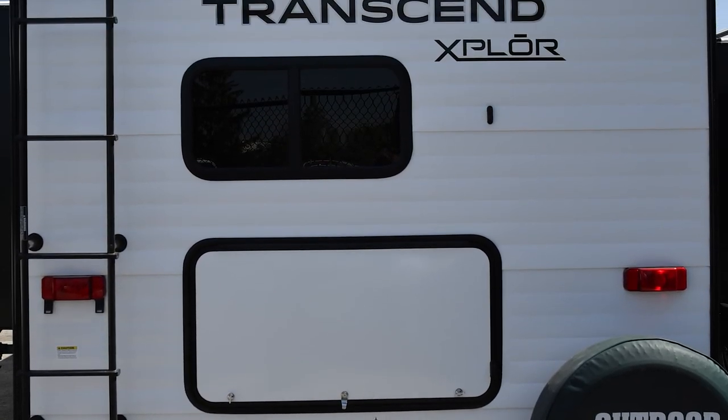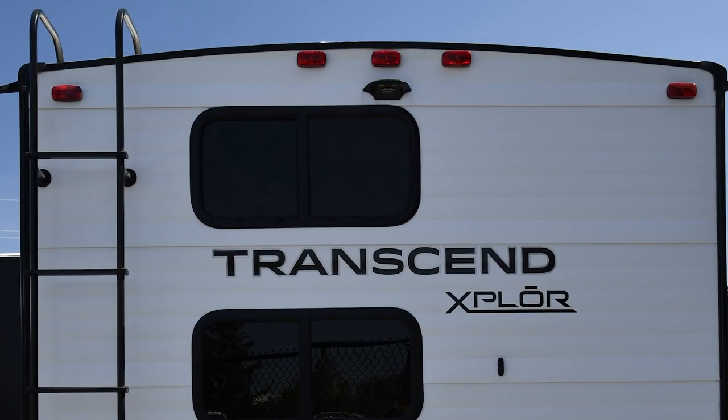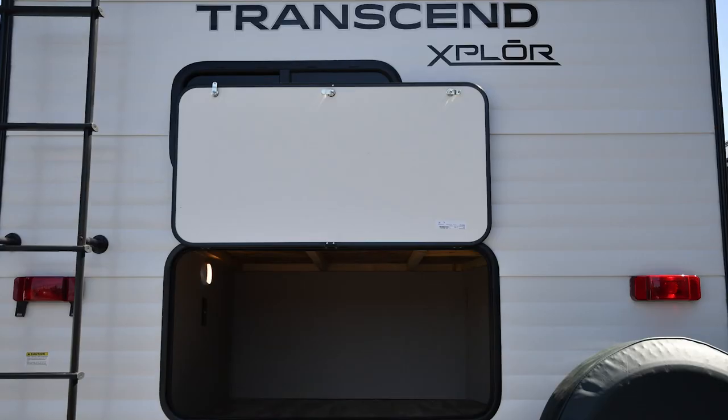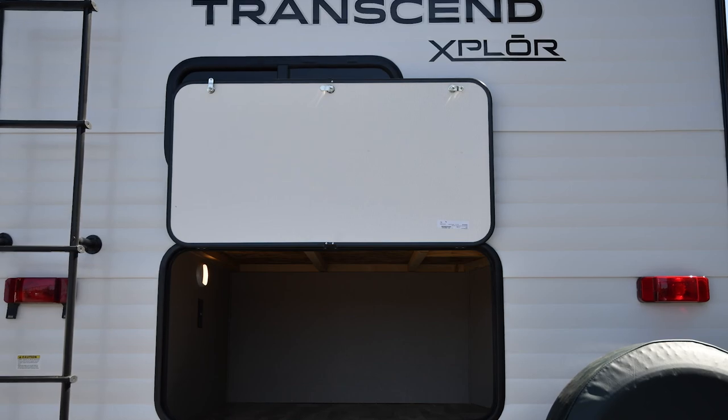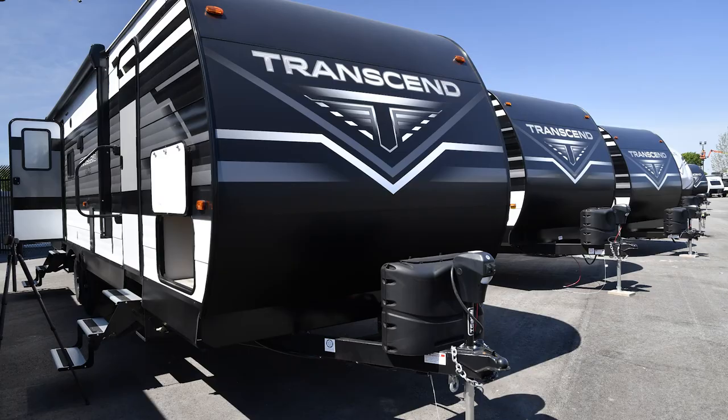Tell me about the exterior features of this particular Transcend model. I'll start off with weight. The dry weight on this is about 6,300 pounds, so half ton towable. On the outside, it's prepped for a backup camera, so if you feel more comfortable towing, you can put a camera on the back. You've got great storage at the back underneath that bunk as well. Working my way around the side, you have a quick connect for your gas barbecue, power awning outside, LED lighting, power tongue jack on the front.